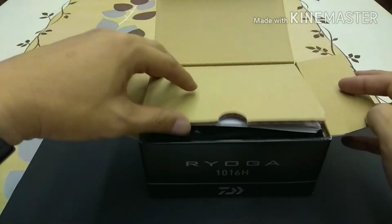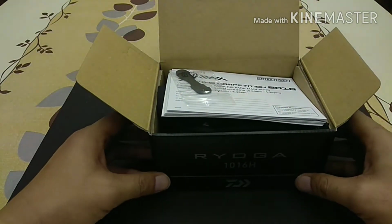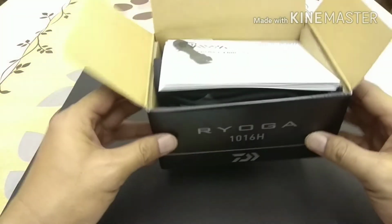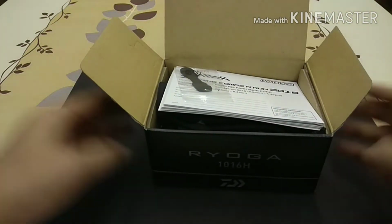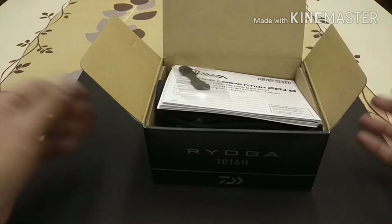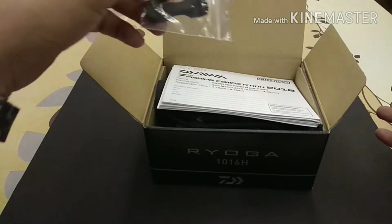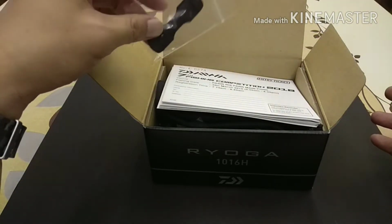Cha-cha! I am so excited. I cheated a bit. I got the reel last night, like I said, so it's not a first unboxing for me. This is something that I wanted to do up and share with people, because I suppose a lot of people are very interested to know how this reel is, how it looks like, first impressions. Probably a lot of people haven't got it yet. Some people might be considering whether or not they want to buy it.